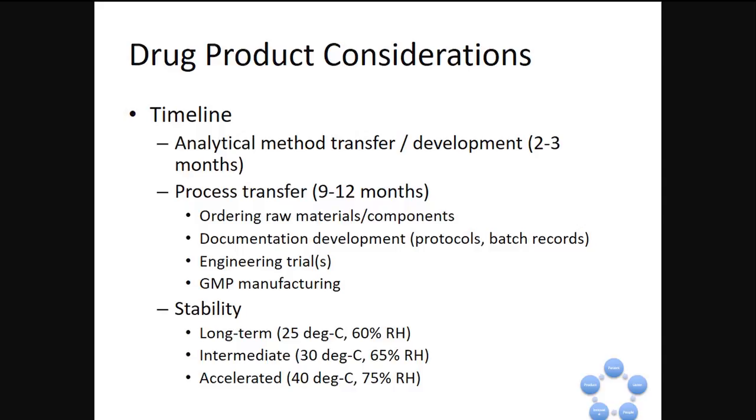And then we have our stability program. Just some details on the stability program that Drew will get more involved with. We have long-term stability, we have intermediate stability, and we have accelerated stability. All of these are used to help define with the regulatory agency what the expiry will be of the final commercial product.